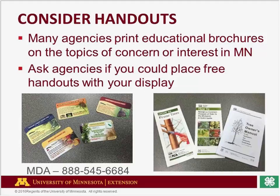So if you have a topic of concern for Minnesota residents, ask the agency that's in charge of that particular topic. The ones at the left-hand side of your screen, MDA, Minnesota Department of Agriculture, that's the Arrest the Pest hotline. Those are little ID cards for emerald ash borer, brown marmorated stink bug, also gypsy moth, and thousand cankers disease, which affects black walnuts, and then oriental bittersweet. All those cards are available free of charge from the MDA by calling this number. So be aware of that.